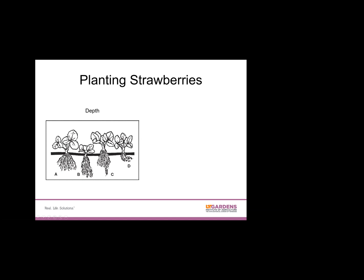In example C, you see that the plant is planted too high. You can see those roots are sticking out of the ground. Those are going to dry out, and the plant's going to be compromised. Example D shows that the hole was not dug deep enough and the roots were not spread out, so they just smashed the roots down into the hole, and that's not going to get your strawberry off to a good start. So you want to do it like example A. You have the roots nicely spread out, and the crown of the plant well above the soil line. As for spacing, you can go as close as 8 inches, but on average, a 12-inch, 1-foot spacing is ideal for most strawberries.